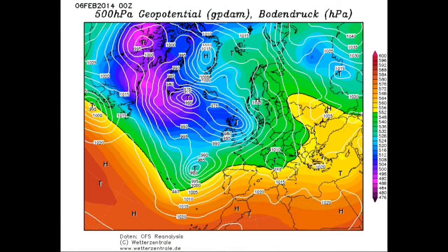On the 6th of February, that starts to move away into Scotland. But again, those purple colours, the very cold air at 500 hPa, the polar vortex, as I said, is moving into the mid-Atlantic once again. So what's that going to do? It's going to fire up more deep storms.